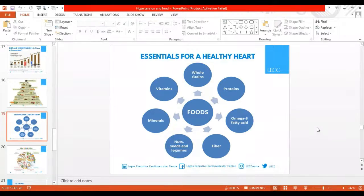Some of them I have already mentioned. So you should have whole grains, you should have more vitamins, more minerals, more omega-3 fatty acids as well.